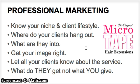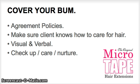You might get only 1 in 10 that's interested, but that's going to bring you that extra income as well. And what do they get, not what you give? This is important in your marketing, either online and in person when you're talking about things. Rather than telling people what you want to give them, talk about what they get from your product and service. And if you just word it that little bit differently, that makes a big difference.